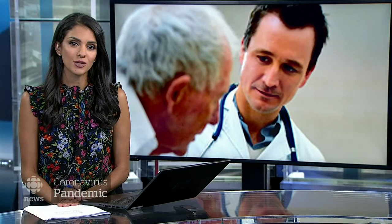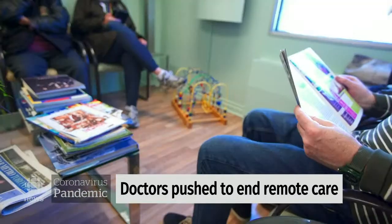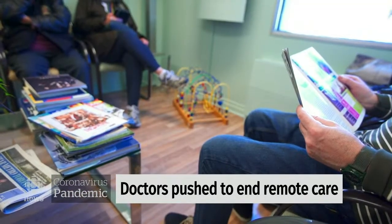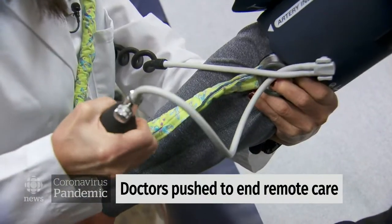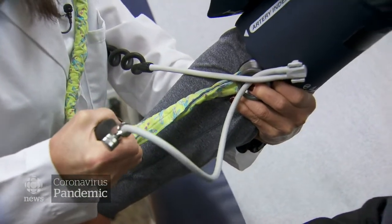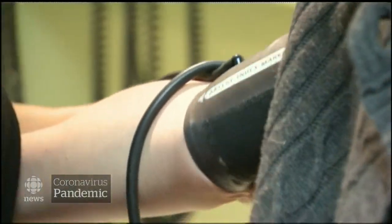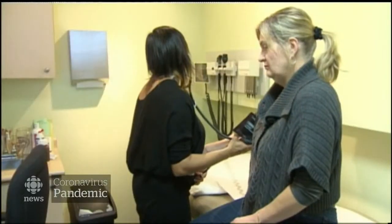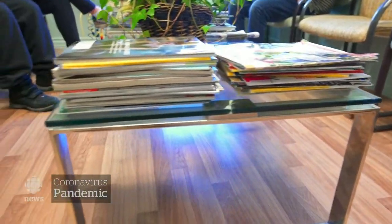And physicians in BC are being encouraged to go back to providing patients with in-person care. A letter from provincial health officials says while that online care was a necessity during the past 17 months of the pandemic, it's now time to shift back to seeing patients in person. Officials are stressing that COVID-19 is now considered a vaccine-preventable virus, and with personal protective gear, it is safe for doctors to welcome their patients into the office again.